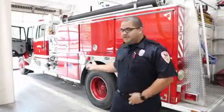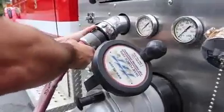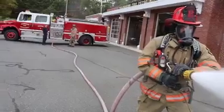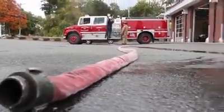Hi, I'm firefighter Devin Bean. Behind me is one of two engines, Engine 3. The primary role of this engine is to respond to fires and put out the fires with the hose and water that we carry. Thanks, Devin. Let's go see what Captain Corliss is up to.